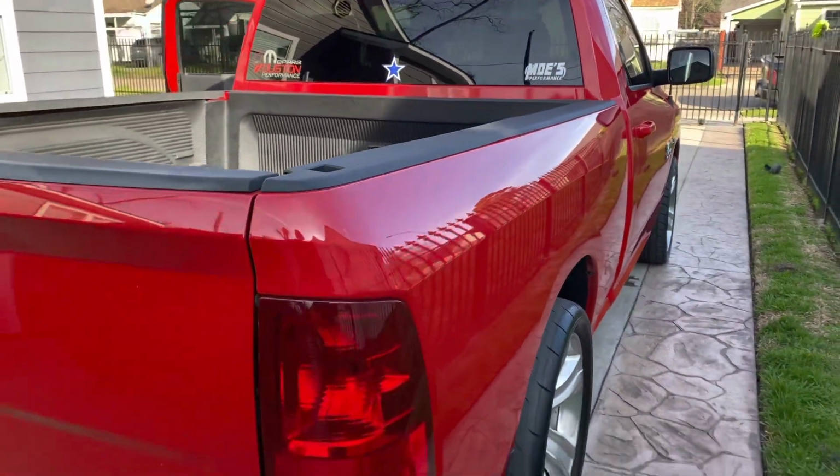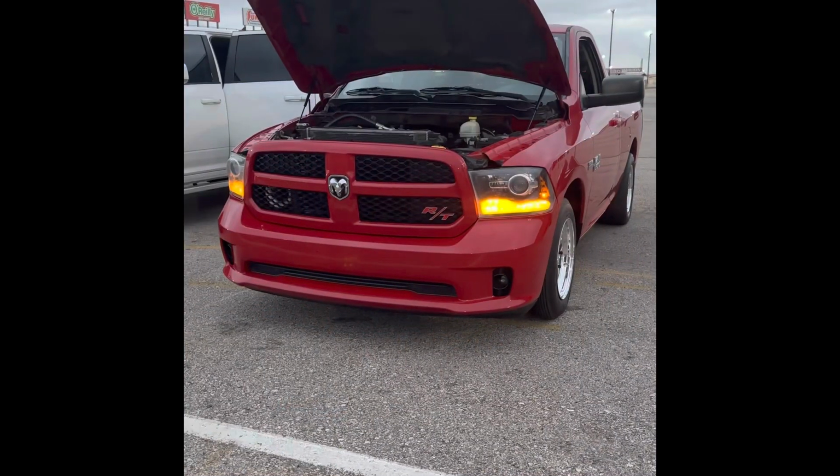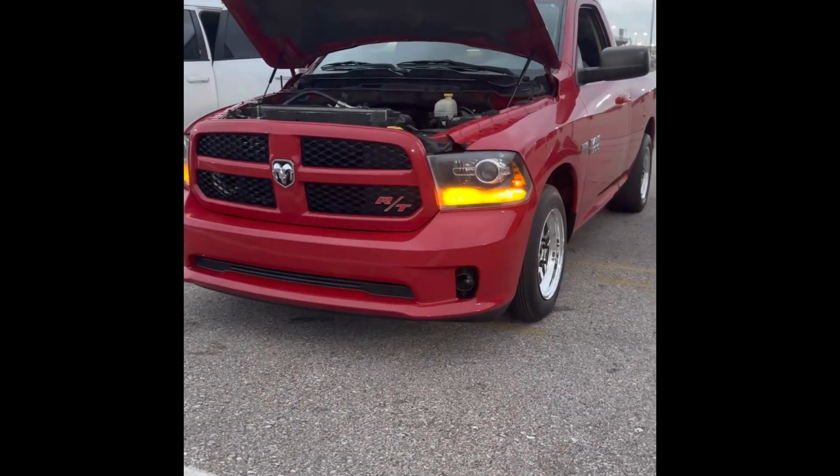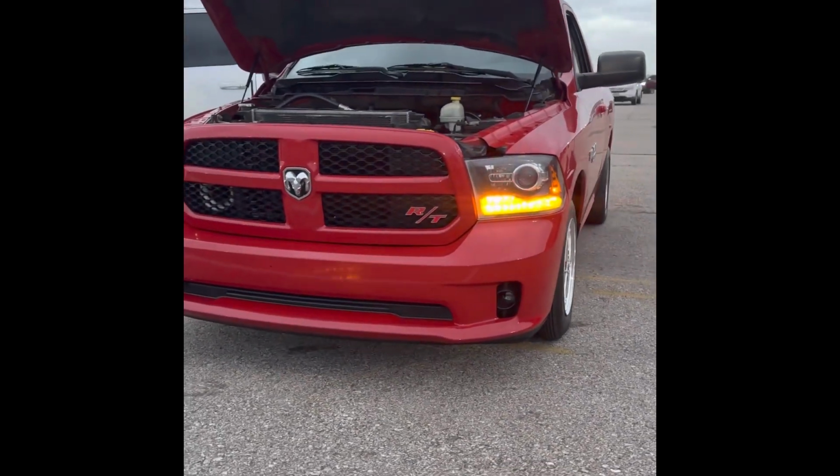I did some incredible passes on this truck, and I'm very, very happy with the results, as it's now the second fastest SBE 5.7 NA 6-speed truck.